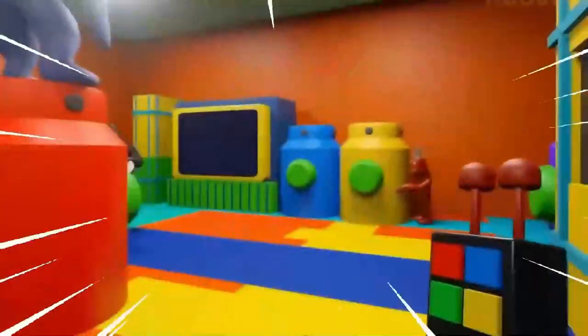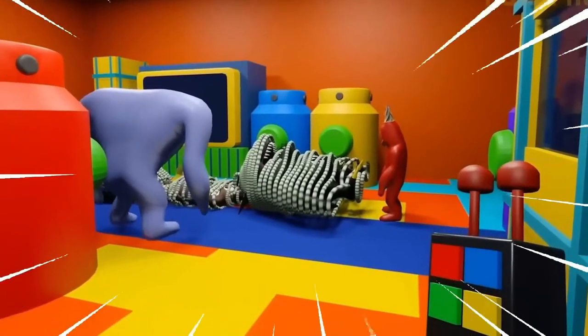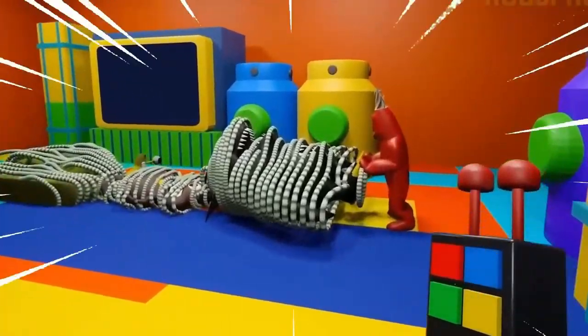It's so cool. This is Sheriff Toadster, illustrated as a humanoid toad, equipped with a yellow star badge on the left side of his torso and a mini cap perched on his head.